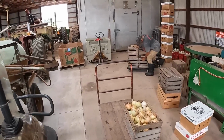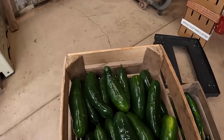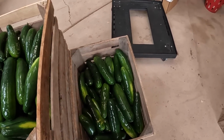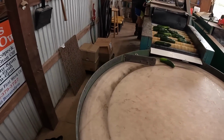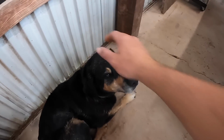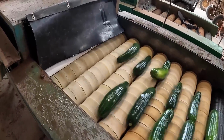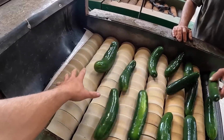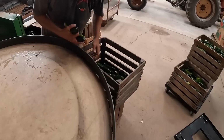Down here, Frank's packing. Out of the washer, they come onto these sponges where it kind of dries them off. Then onto the round table where Frank puts them in the crate.